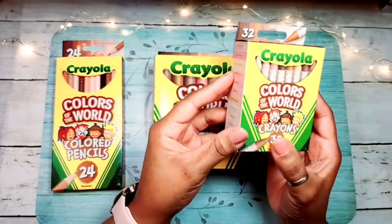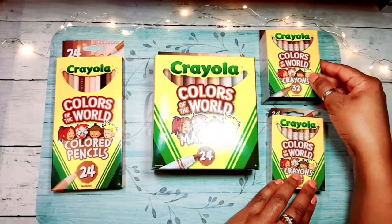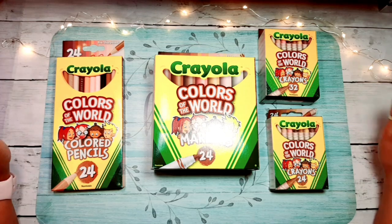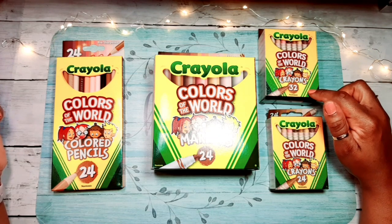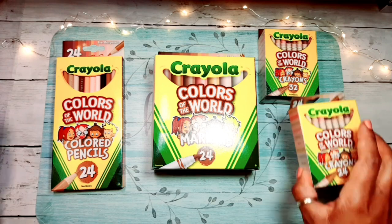So that's pretty cool that it has those extra things in there to color with. So I got that whole set from Walmart at a super duper great price. These were like $1.20 and these were like $1.74. So guys, go run to your Walmart, see if you can find.